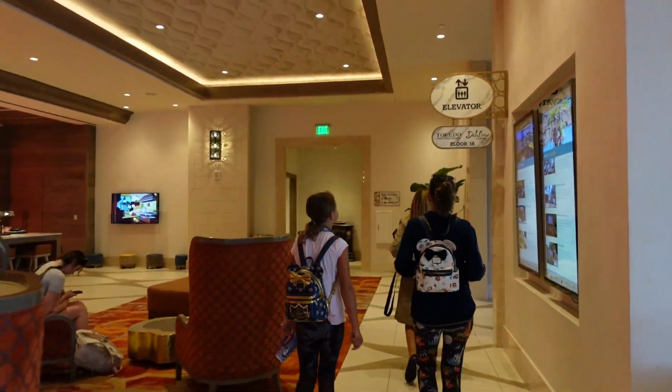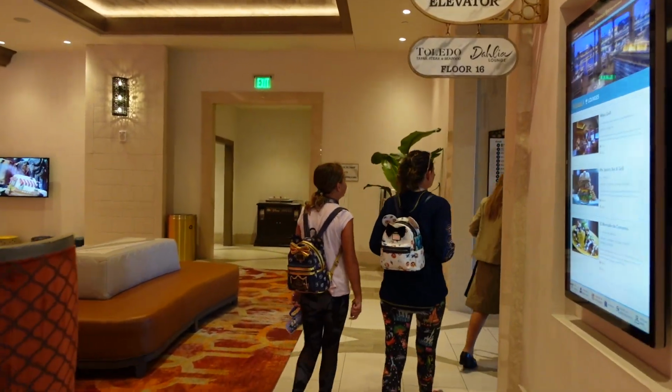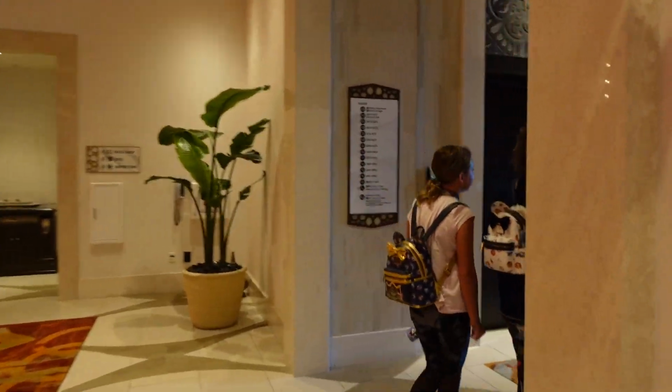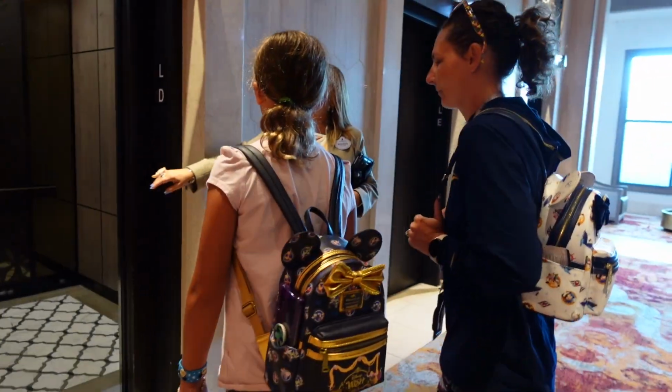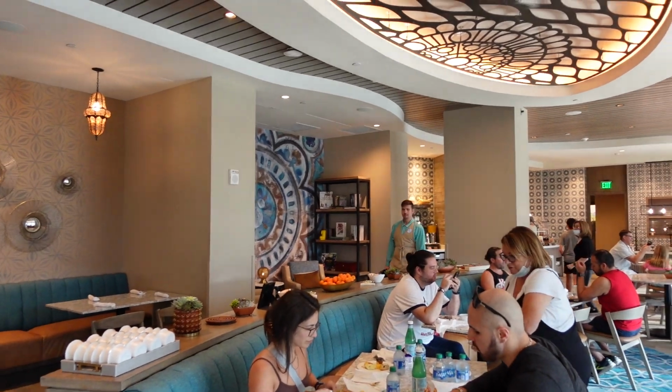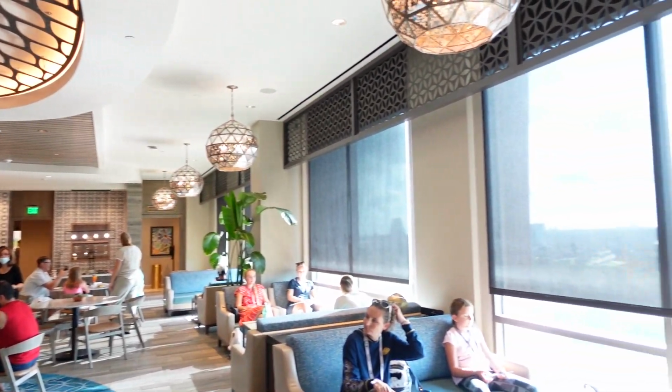That's going to conclude the general tour of the resort, but let's head upstairs to the Chronos Club to show you what that's all about. We've checked in and now we're headed to the Chronos Club on the 15th floor of the Grand Destino Tower, and we're getting an escort up because it is secured access. It is probably the largest, if not one of the largest club levels here at Walt Disney World.